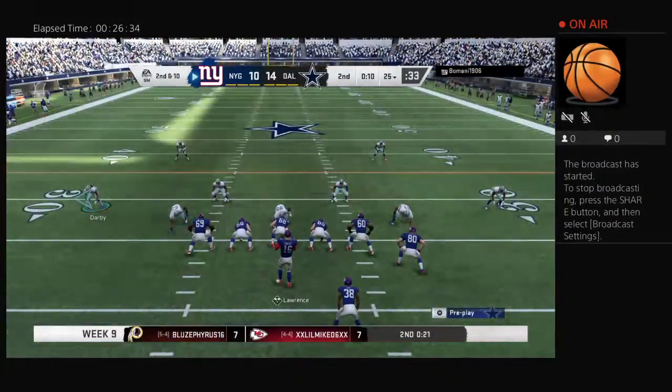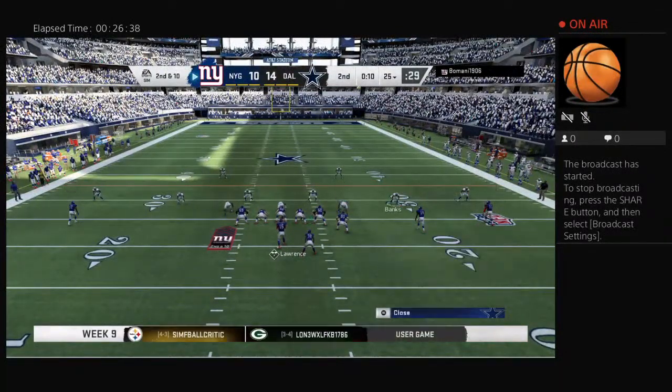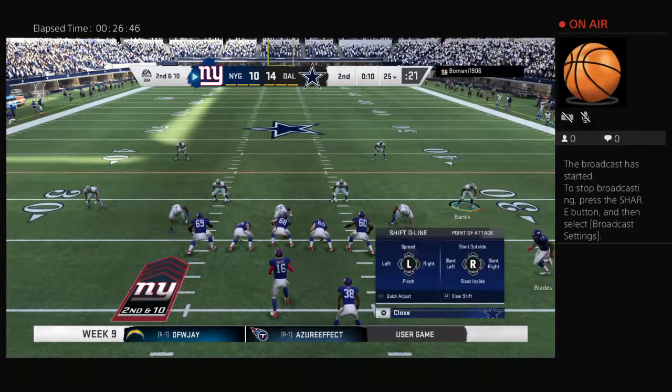An incomplete pass leads to 2nd and 10 from the 25. You think you won't get that? You think you won't? Hey, Orbit. 25 to Mike. We got 25 to Mike. Go.